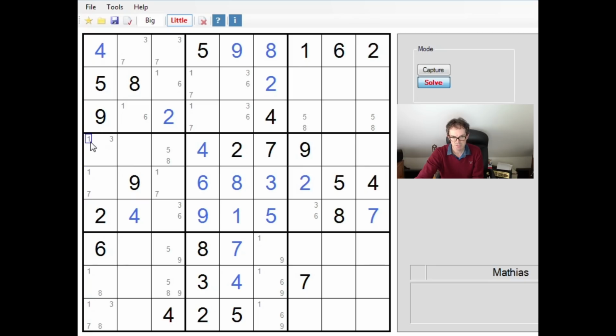So what can this be now? It can't be a 1 because of the 1, 7 pair. It can't be a 2. Could be a 3. Can't be a 4, 5, 6, 7. Can it be an 8? Oh, it can be an 8. Oh, that's probably what I did. I probably pencil marked 7 when I meant to pencil mark 8. Can't be 9. Bother. How annoying.